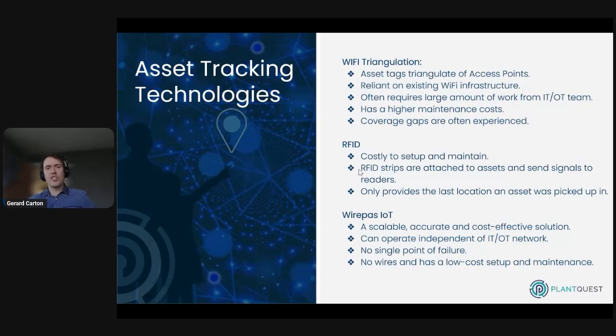So, asset tracking technologies. At PlantQuest, we're technology agnostic. Generally, we come across 3 different types of asset tracking technologies: Wi-Fi, RFID, and Wirepas. Wi-Fi has obviously been around a long time. The benefit of Wi-Fi is that it uses existing Wi-Fi infrastructure. The issue with this is that it's old, and you always have to integrate with the site's IT network, which is becoming less and less popular and quite expensive once you bring all that into it. And quite often the Wi-Fi networks are optimized for Wi-Fi, not asset tracking. So trying to triangulate off of a network that's not optimized for asset tracking can be quite difficult.